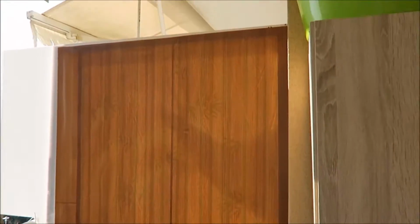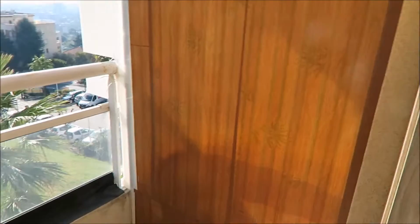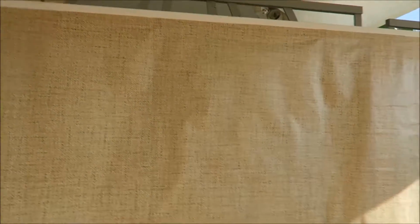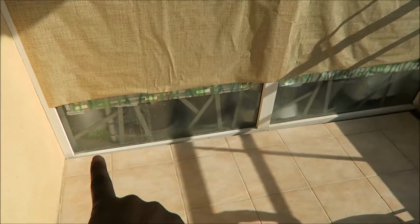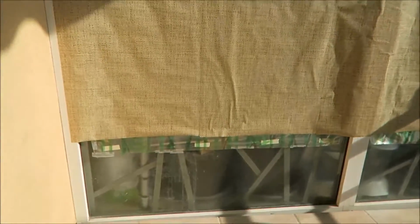Okay, you guys, so this is the end result of this side, which turned out awesome. I loved it. But on the other side, let me show you. Yay! We ran out of paper for down the bottom. So we're gonna have to go back and get paper to cover the bottom part. So we're gonna have to do that one this week.